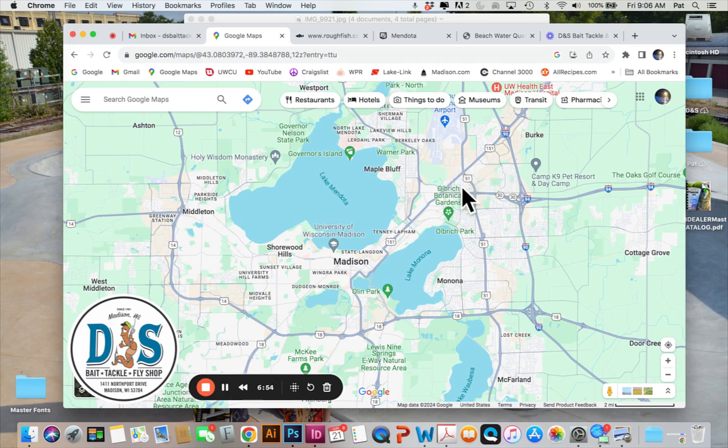Haven't heard a lot about muskies around lately. Hopefully that action improves, but the pike are plentiful around the chain, and they'll grab just about anything. So that's a lot of fun there.